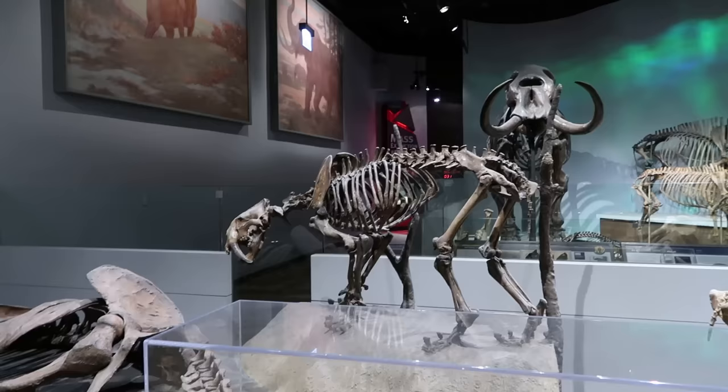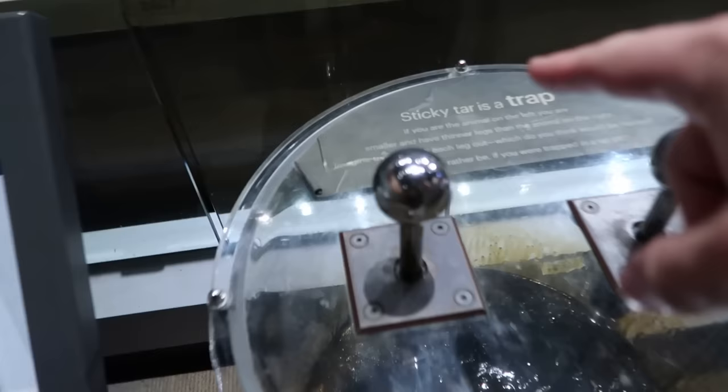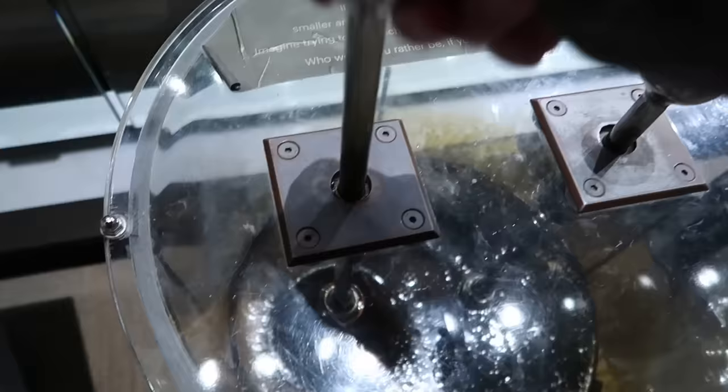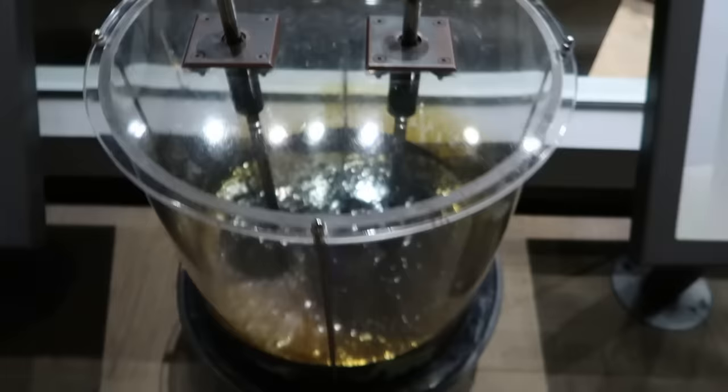This is for the Ice Age animals in here. They actually have a simulation where you can see what it's like to be stuck in the tar. So this one simulates a horse's leg. And okay, that lifts out pretty easy from the tar. The other one is like a larger animal, like a mammoth. Oh, that one's a lot harder to pull out. So it's saying the animals with larger legs are more likely to get stuck in the tar.